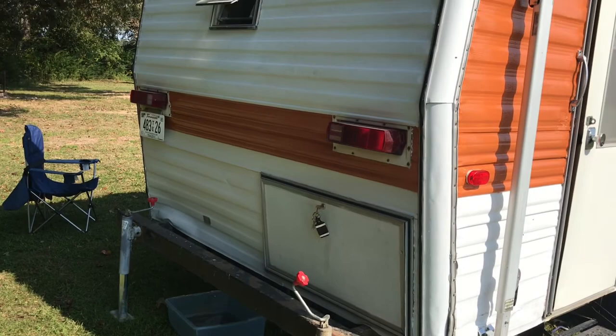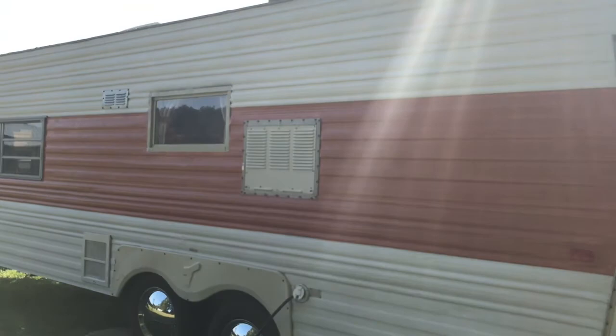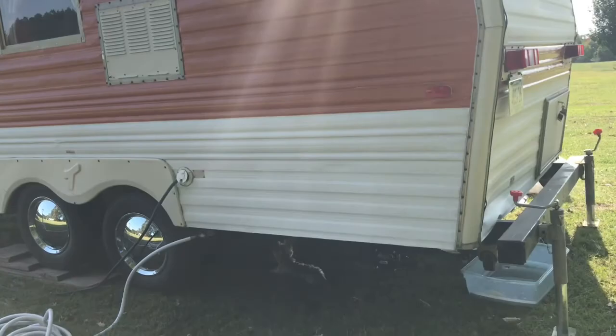And then I'll just let you see the passenger side over here. Sorry, it's a little more in the shade, but that's what we're looking like all the way around. We can't wait to paint the bumpers and finish all the decorative stuff on her. But right now she's pretty functional.